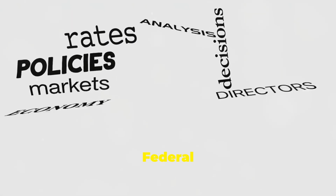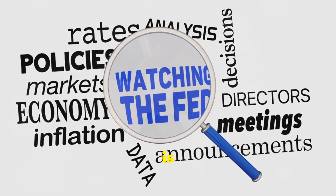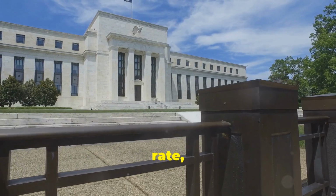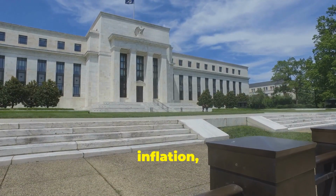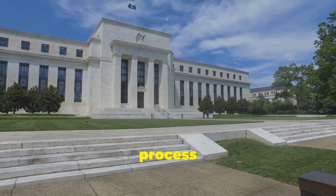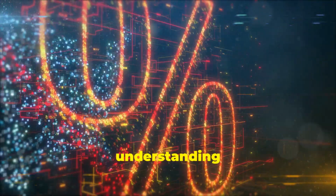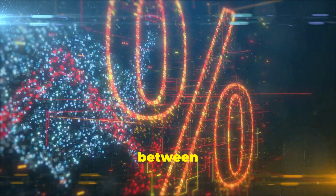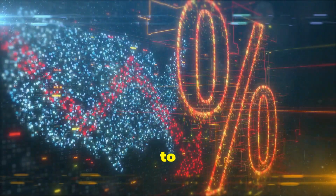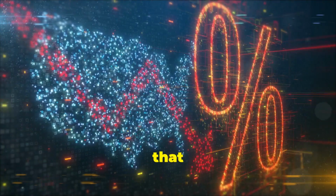In summary, the Federal Reserve's management of interest rates is a delicate balancing act. By carefully adjusting the federal funds rate, the Fed aims to control inflation, support economic growth, and maintain financial stability. This process requires constant monitoring of economic indicators and a deep understanding of the complex interplay between various economic factors. Through its actions, the Fed strives to create a stable economic environment that benefits everyone.